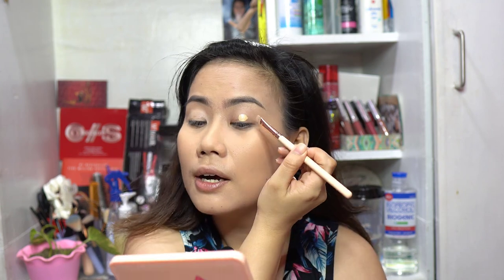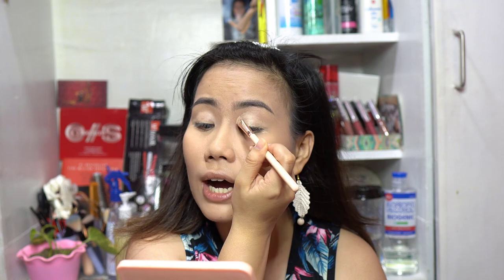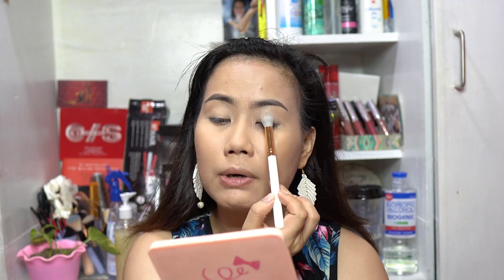And then using a flat brush, we're going to blend that out, because this helps to pop the color more. Para mas talagang kitang-kita ang pigment ng iyong eyeshadow. And then, using this big blending brush, I'm going to get some powder from the Nichido. And then, konting-konti lang, iset natin ang ating concealer para hindi maging patchy ang ating eyeshadow, hindi magbuo-buo.